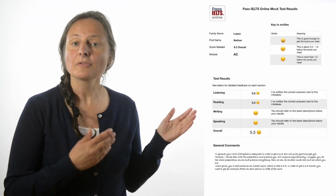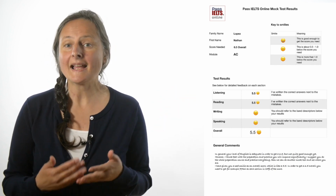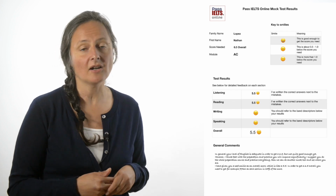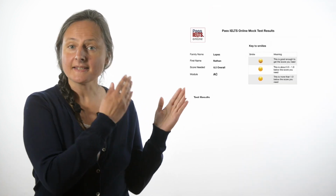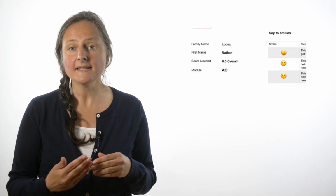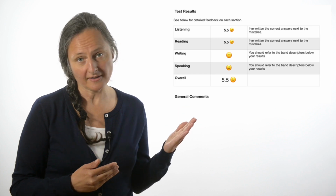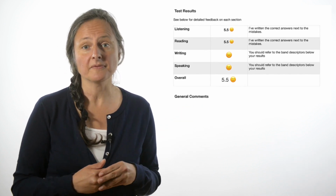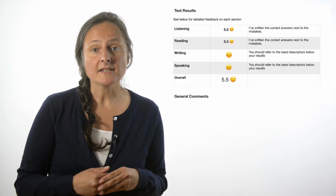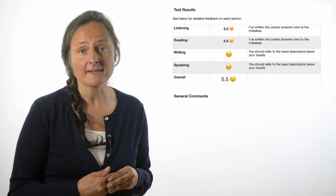Now I'll talk you through a report. This student did the mock test and the real test a month later after preparation. As you can see, he needed a 6.5 overall with at least a 6 in each part. Here you can see the results he got in the mock test. For the listening, 5.5 and 5.5 for the reading. And for those two sections, I will give you an exact score, a band score.